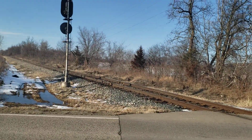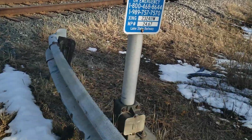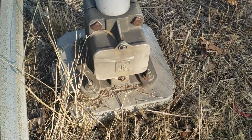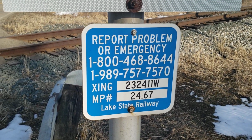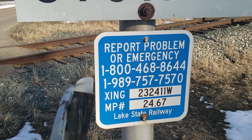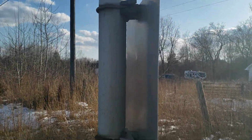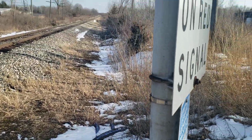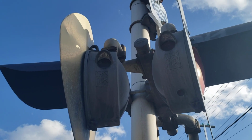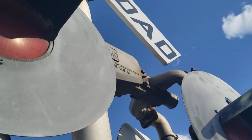So I guess with all that said, there isn't many other things to say, so let's get on to it. For the first signal, this has a WRRS base, one of the later generation ones. And here's the emergency information and the dot number, which is 232411W. And there should be an old C&O dot tag on the side. Doesn't look like it. And then for the lights, this has two pairs of WRRS 8-inch lights, as you can see, all sitting on a WRRS light bracket.